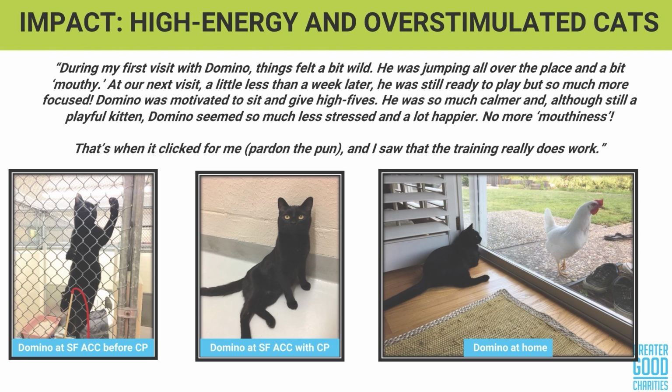It only took a short number of training sessions before Domino clearly sees Garfield in the next thing and starts learning how to just sort of be chill, right? So he gets to relax into himself and not freak out a potential adopter who says, I don't want a cat that's climbing the walls. I don't want a cat who's going to ruin my curtains.